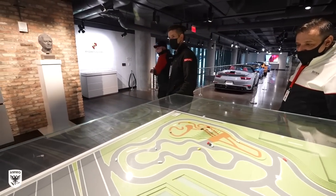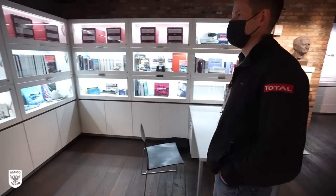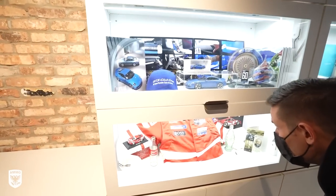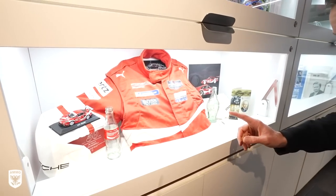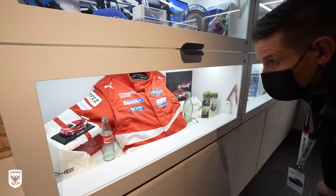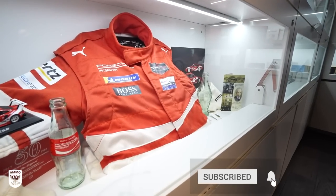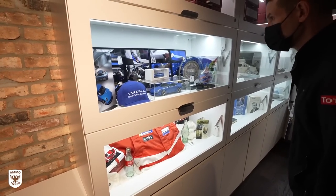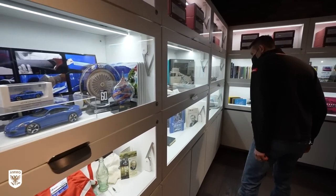All amazing books back there. Look at that, a lot of cool history here. Whose is this? I don't remember whose suit that was, actually. Candy? Awesome.